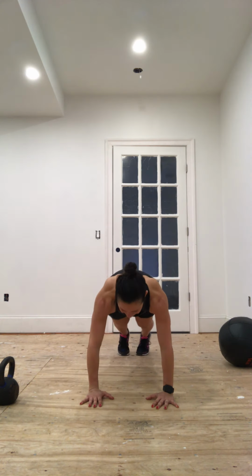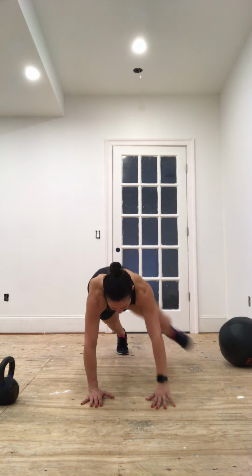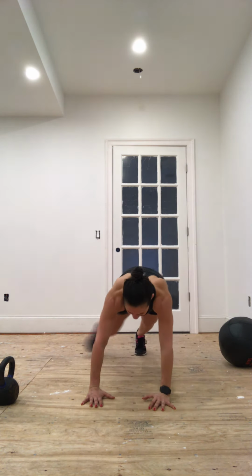So my setup is going to be in a long spine into a plank. I'm going to step one leg to the outside of my hand. I'm going to lift my hand, and then I'm going to go back to plank, and then alternate. Right and left is 1, so you guys are going to have the total of 10. 1, 1, 2, 2, and you're going to go all the way up to 10.